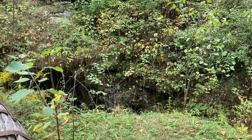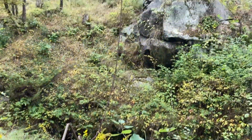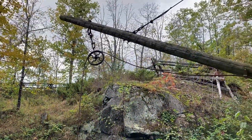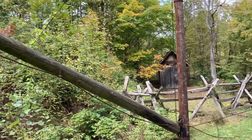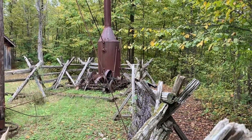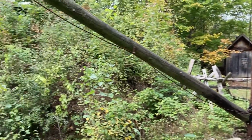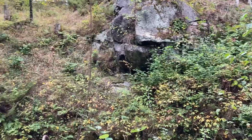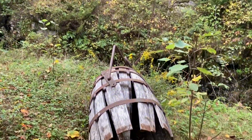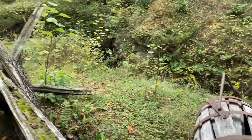And how they got the stuff out is they used this bucket. The bucket is on a pulley system, which is attached to a steam type engine. They would pull the mica, the rocks, everything out of the mine up this way to be loaded onto the wagons.